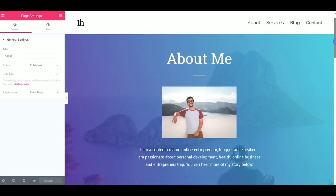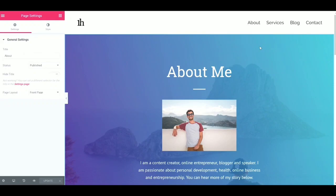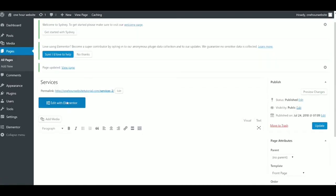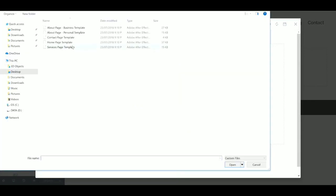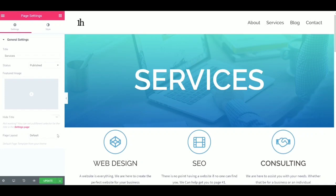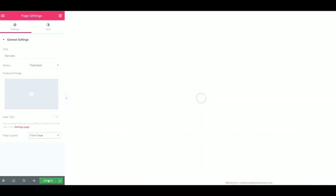Okay, so now that we've done our about section, let's go on to our services section. So we're going to click services and open in new tab. Edit page, always making sure that front page is selected, and then you're just going to hit edit with Elementor. So we're going to hit add template to import, select file, and go to the services page template. Now, if this ever happens to you where it comes back to here, I want you to make sure, because it sometimes reverts back to default for whatever reason. So if that happens, make sure that you hit front page and then the issue shouldn't happen again, okay? So once you've selected that, just simply hit update.